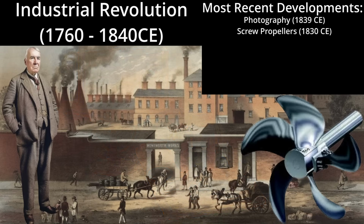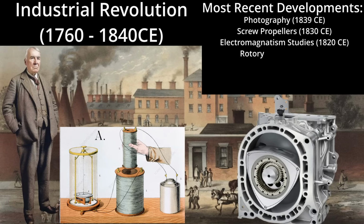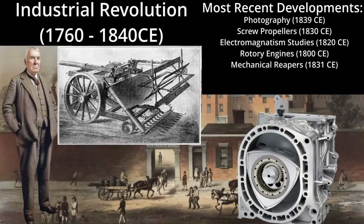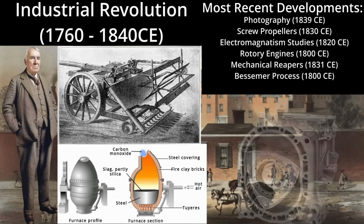Back on the land, Faraday developed some electromagnetism studies which helped a lot with understanding electricity. Rotary engines and mechanical reapers both industrialized their respective predecessors, which both used steel produced using the Bessemer process, which was the only inexpensive way of producing steel at the time.